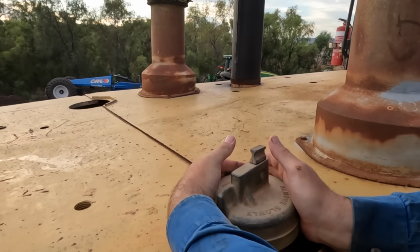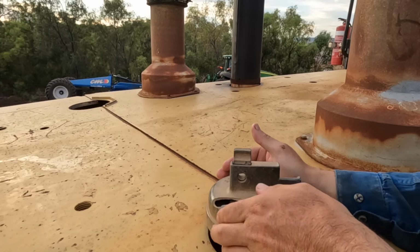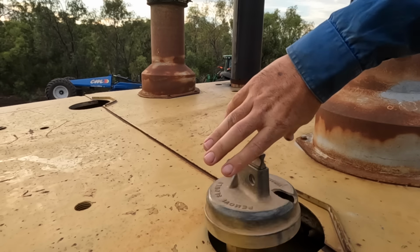It's funny with this thing, you think you're right with coolant. Depends where you park the dozer. If you park it slightly downhill, the coolant suddenly comes out. So that's good in there.